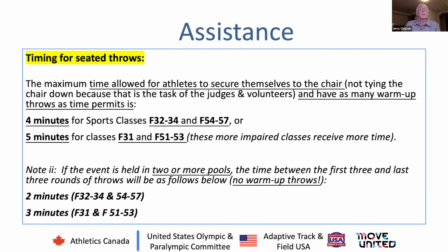Again, timing for seated throws. The rule of thumb is the F31s, 51s through 53s have longer time than everybody else. That's how I tend to think about it, and that's how I remember it when I'm out there performing my task as a referee. It's those more severely impaired individuals that have a little bit more time to be able to strap themselves in and do their warm-ups and be prepared to compete.